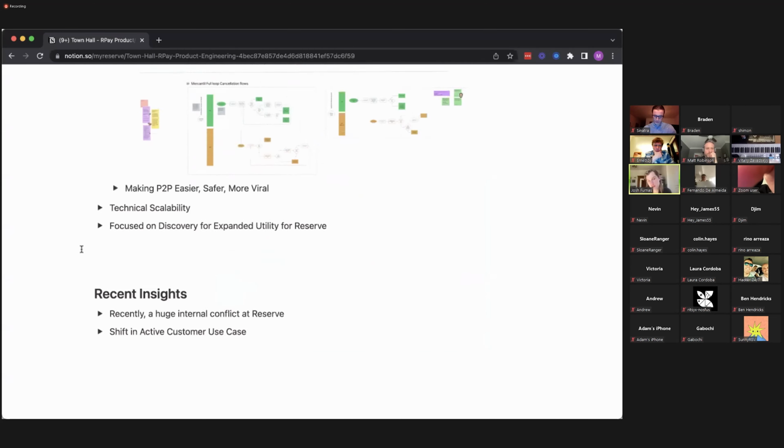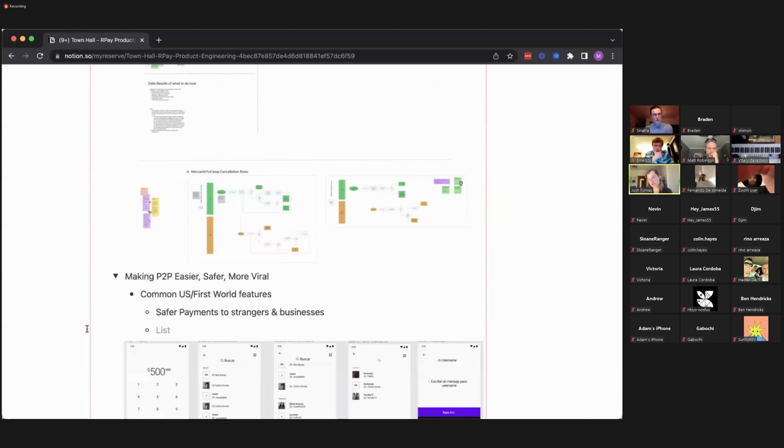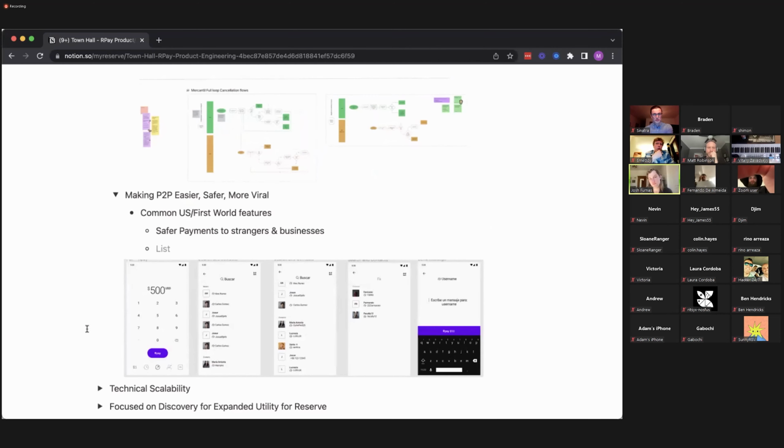And another major area that we've been working on is making peer-to-peer easier, safer, and more viral. These are what you've maybe been seeing, or what we've been talking about rolling out. They're pretty common, first world features that many of us get to enjoy in our banking apps if we're from those areas. But people in some of these other areas of LATAM don't have them. So we've been working on making it safer to do payments to strangers that you're interacting and doing commerce with, or businesses that you're doing commerce with.